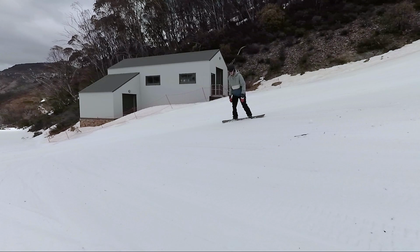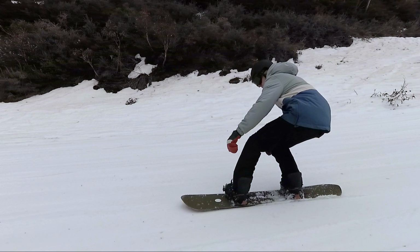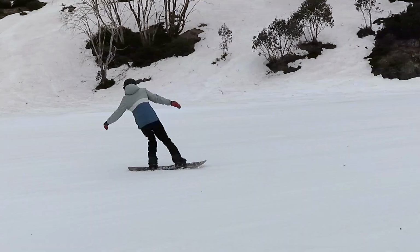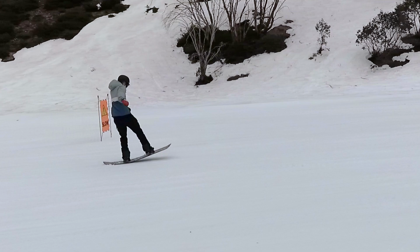Unfortunately, we didn't get lucky with the weather, and I wasn't able to film riding in much deep snow. So this review is mostly based on riding in hard, springy and slushy conditions. I'm going to talk about how the camber profile feels, how stable it is at speed, the edge hold, the pop and the flex.